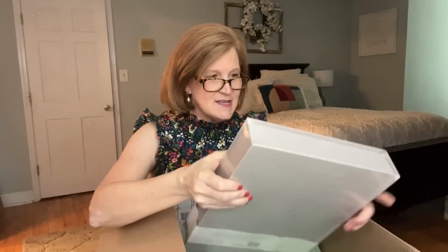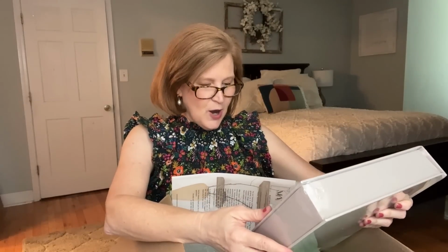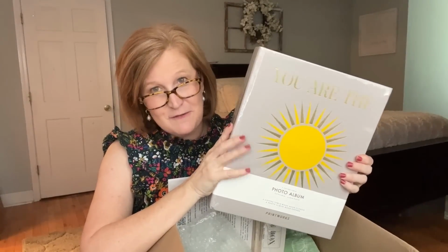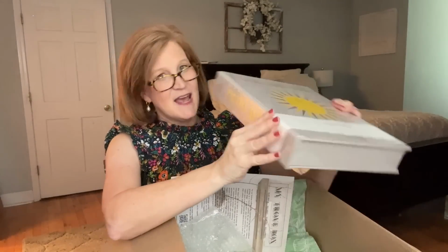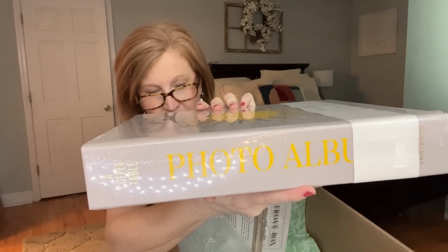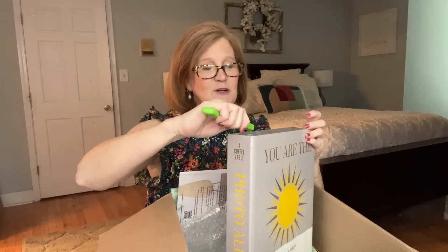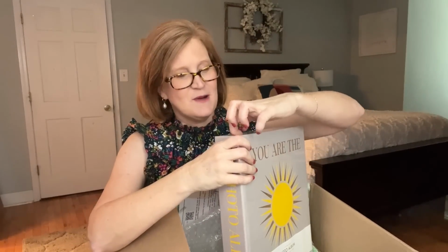Okay, so the first thing is the book. It says, "You are the sunshine of my life." She picked out this book specifically for me, but there's definitely different ones. It says photo album. You know what? Let me just take the plastic off of this first, so we can kind of see what it looks like. I think there's something a little bit special about this one.